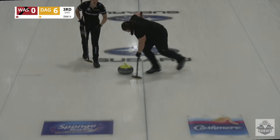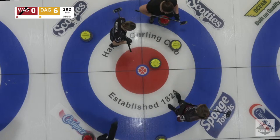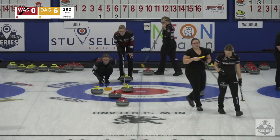Team Daigle's looking very confident and comfortable with the ice conditions right now. This looks really close. They can hold it. Just a little too thin, bounces off. Did they leave a double for two? Pretty tight. They might have got away with that. That's a good sweep. Good hold.